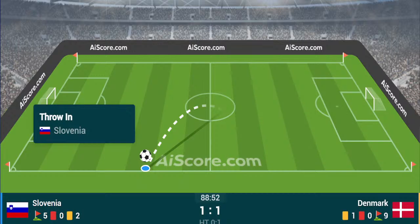It's going to be taken by Dolberg. Goes back this time to Vestergaard. Cross onto the right hand side for Andersen. His cross over onto the left hand side's got too much pace on it, and it's watched out of play as Slovenia just take the time a bit more now. I think as we enter into this final minute, they seem happy to just wait.